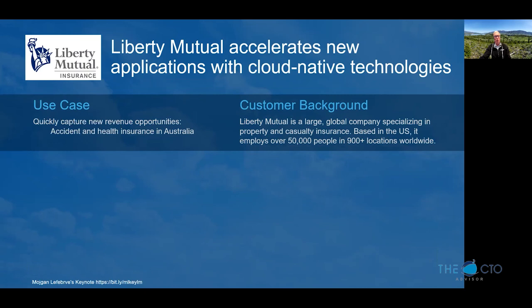When they saw a short window of opportunity to enter a new market, the accident and health insurance market in Australia, they knew they had to move fast. They decided to use a new approach, the cloud-native approach, to develop and deliver software that their brokers would use to quote and manage policies. They teamed with Dell Technologies on framing the application. The team had talks with the end users, the brokers, and in 4 weeks, they were able to deliver a minimum viable product and receive customer feedback.